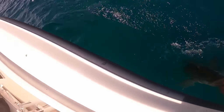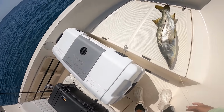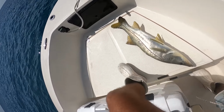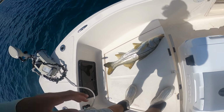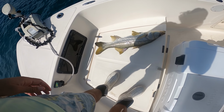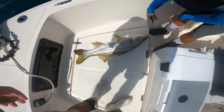Ow, your lead just hit me in the face. Ugh, he's over. Oh, hold on, buddy. Has to be over, right? He's just got such a big tail, too. Yeah, he's so over.